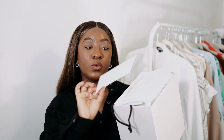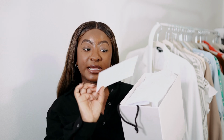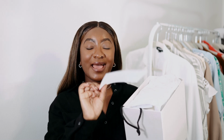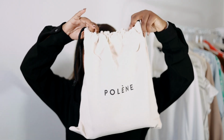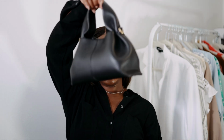When you open the box, I hope you guys can see, there is a card with, actually, the image on the card is Polène Paris Numero 1, which is one of their first bags, and actually the bag that they are known for, but I actually don't like the shape of that bag. All right, so there's some tissue paper in there. You open it. It comes with a dust bag. Okay. And here she is.